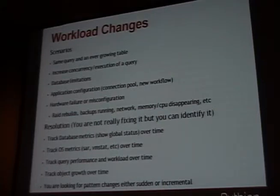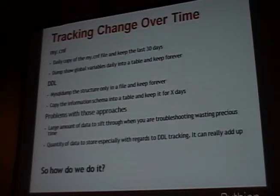The only thing you can do is identify that, okay, something else is causing me grief. There's not a whole lot you can do about it, unfortunately. Again, you need to track your database metrics, your OS metrics, your query performance, and you need to track your growth over time. You're just trying to do pattern matching here at this point. You try to identify where the problem happened. Is it sudden? Was it something that was building up over time? They can help you to diagnose the problem.